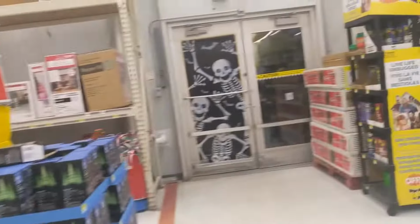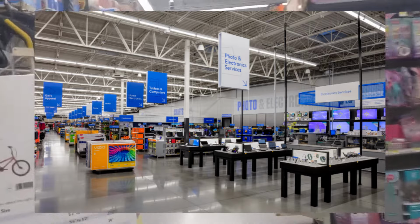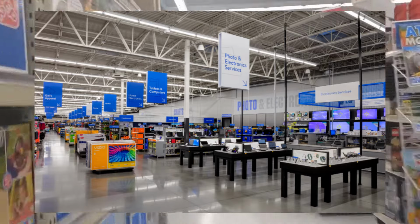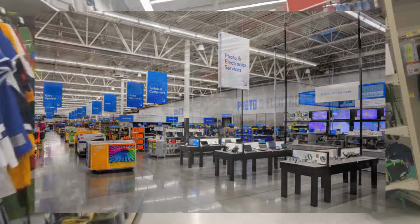All the other Walmarts like you see on screen now are slowly rolling out their new look of the brushed concrete everywhere, and it's gray and blue, gray and blue, gray and blue everywhere. I do not like the look too much. Some of it is okay, but most of it, it's mainly just the floor I don't like. The layout is okay, it's just the floor I don't like.